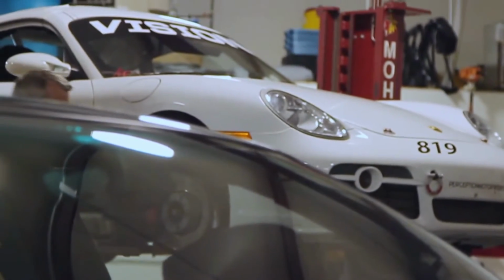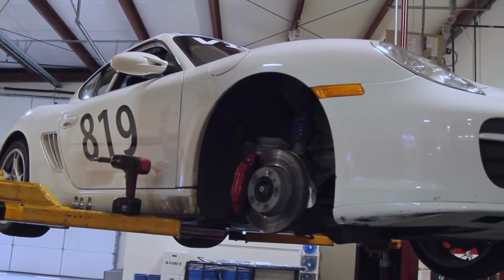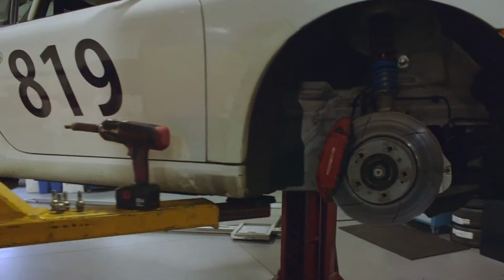This customer does strictly weekend race events with this. This guy in particular is experiencing some brake fade. So finding the right components, compounds, rotors, that kind of stuff, we're going to be able to tune in his brake issue and make sure he's happy on the track.